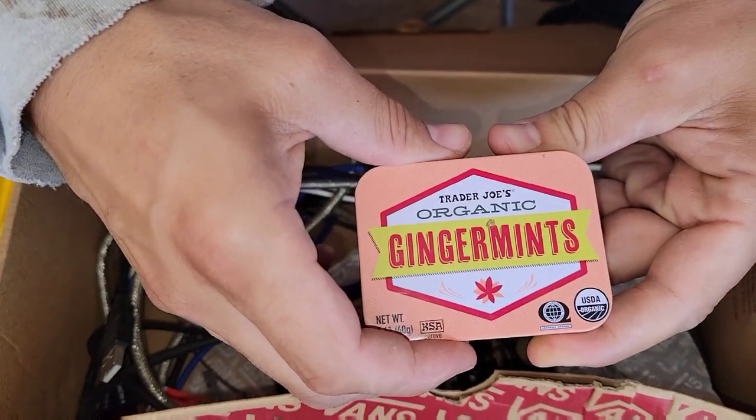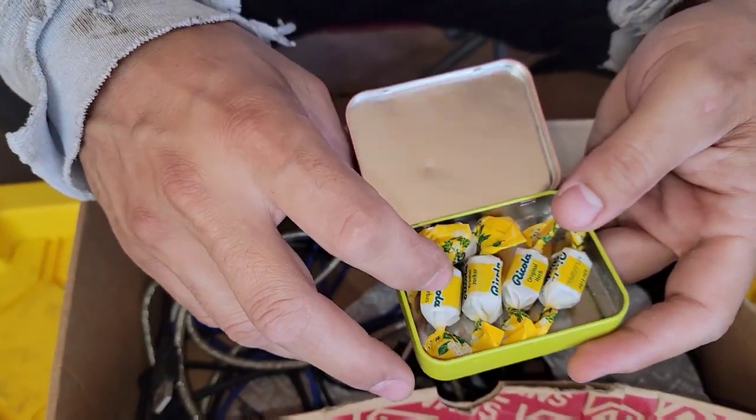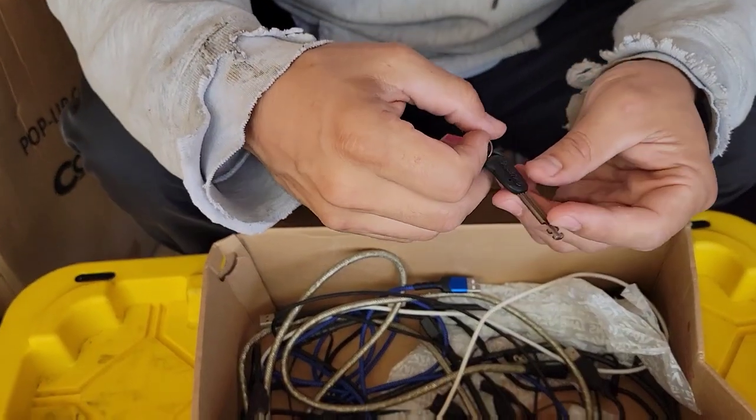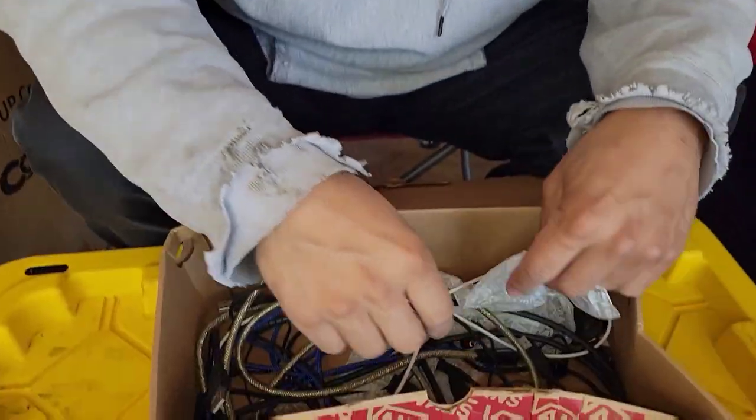You want some organic ginger mints? Ricola. Wait, hold on. This is not a ginger mint. That's a Ricola. You know who loves Ricola? Aunt Camellia, George. She kept offering it to us. She's like, you want to eat a Ricola, Jeremy? It's good for your throat. All right, we got a key to something.